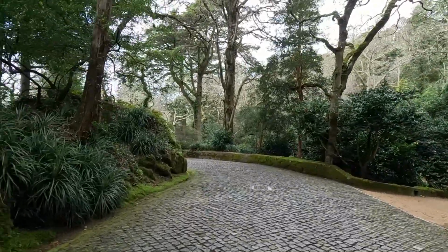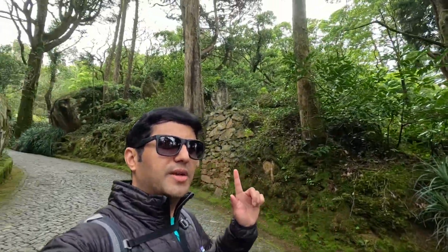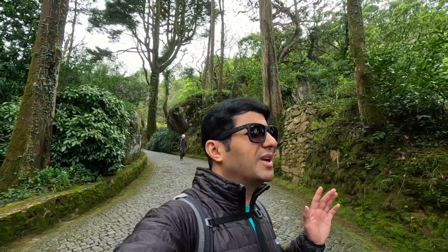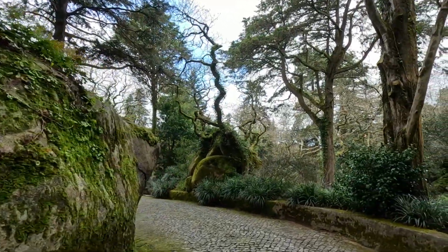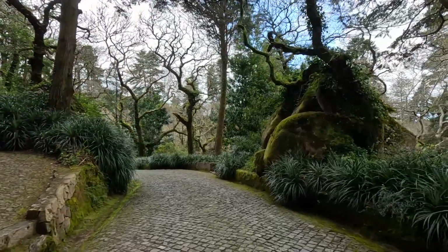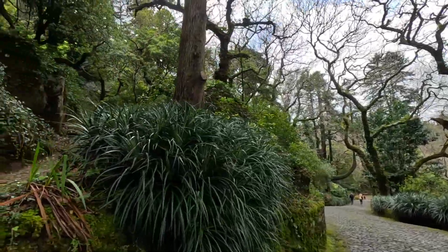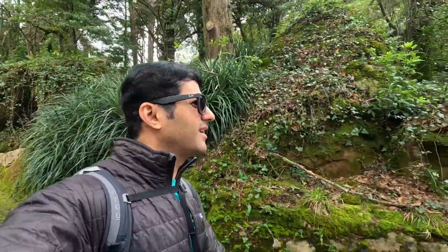the tickets. But as I said, if you do plan to enter the Pena Palace that you saw earlier, just keep in mind you will spend about 2 hours just waiting in line, because the line is huge, and that's something that I do not want to do, because I have other activities to do here in Sintra. So the Pena Palace is not the only location that you need to explore if you do visit this area.